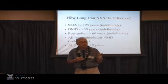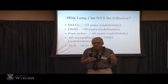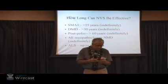So then what we do is we tell them to do lung volume recruitment. Now, there's two ways to do lung volume recruitment. There's active and there's passive lung volume recruitment.